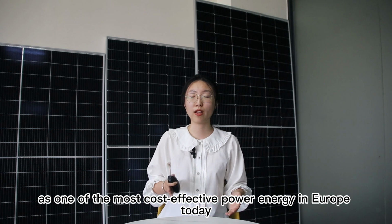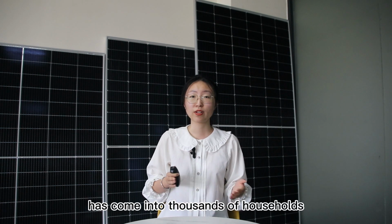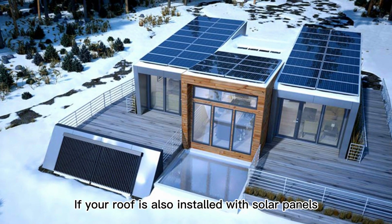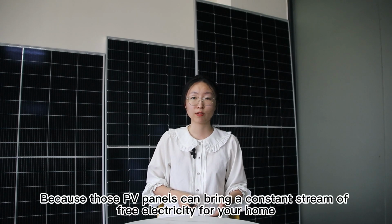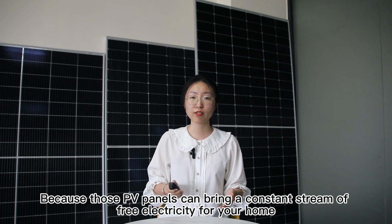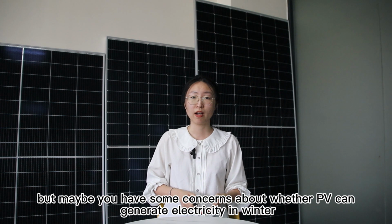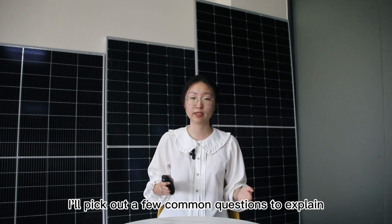Photovoltaic, as one of the most cost-effective power energy in Europe today, has come into thousands of households. If your roof is also installed with solar panels, then congratulations, you have the courage to face the cold weather more than others. Because those PV panels can bring a constant stream of free electricity for your home. It sounds great, but maybe you have some concerns about whether PV can generate electricity in winter. I will pick out a few common questions to explain.